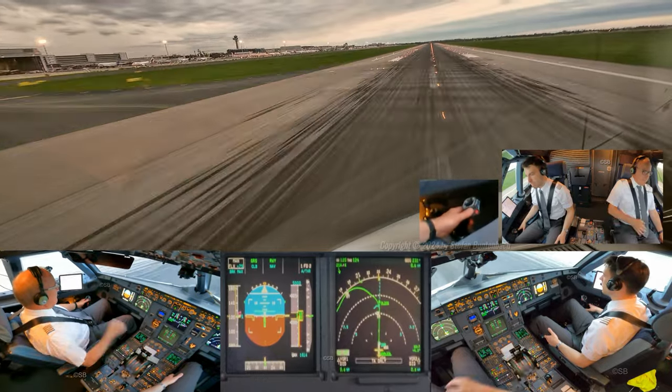How was it? Yeah, it was a very, very nice approach. Very scenic approach. Yeah, it was steep. And I could have waited a little bit more with the gear. And I could have flared a little earlier. But, you know, it was 3.3 degrees. And we had the upslope of the runway. So that combination.